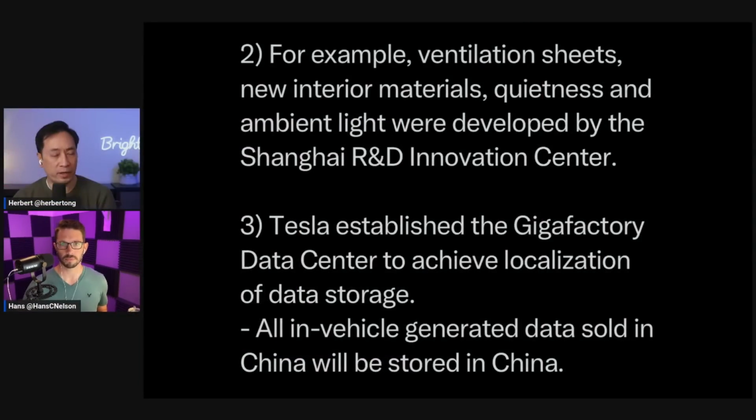Okay. Yeah. The next item, number 3, and something else that they continue to repeat quite often, is that the data center in China is able to do localization of data storage. All in-vehicle generated data is kept in China. I don't know why it says "sold in." Data sold in China will be stored in China. I think that's a weird word because that's exactly what they're trying to prevent. Not that that's the case.